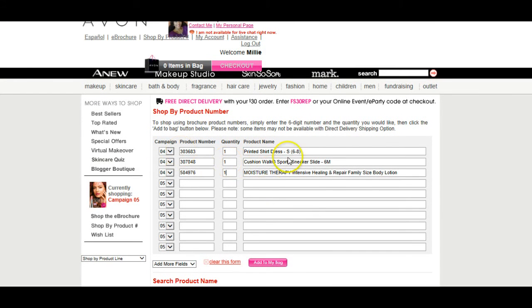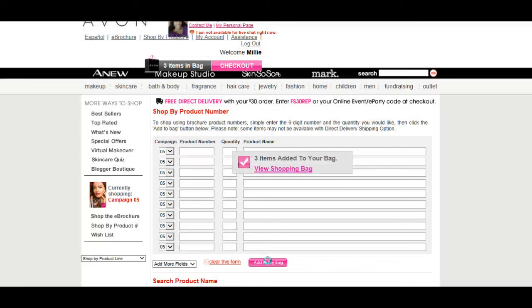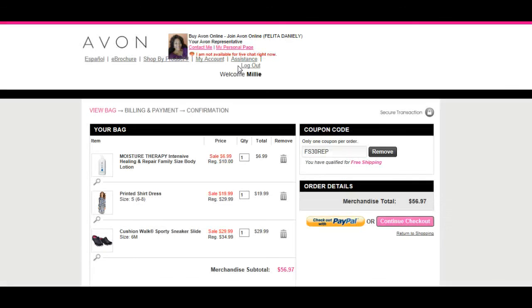So once you have keyed in all of those, you'll see the product name listed here, and all you want to do is click right here on the pink button where it says add to my bag. All right, so now you have 3 items in your shopping bag. And once you have added those items to your shopping bag, you want to get ready to check out. I'm almost at my time limit, so I'm going to do a part 2 to this video. So stay tuned to part 2 for the second part of this video.